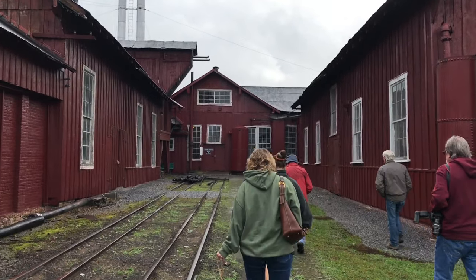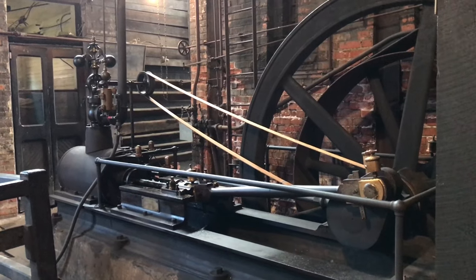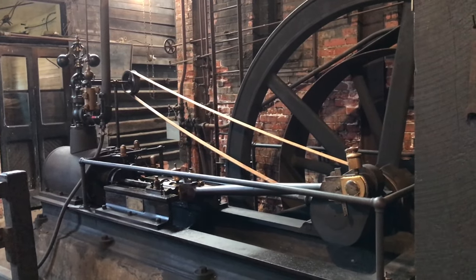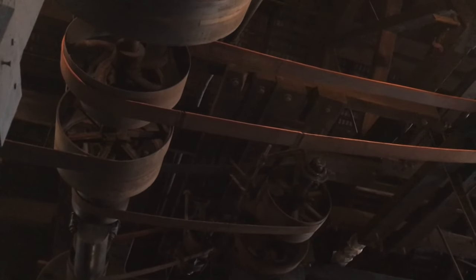Now, we're entering the complex's machine shop. All these were operated by steam power, powered by two Babcock and Wilcox boilers feeding steam into a stationary engine that drove the belt and shaft system that runs along the roof throughout the entire complex.